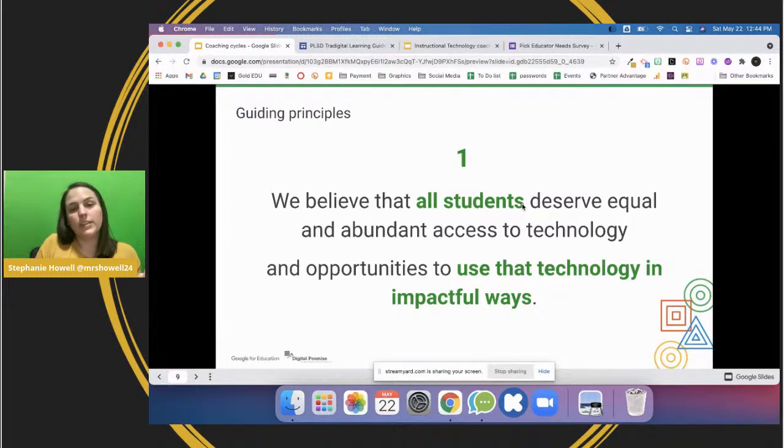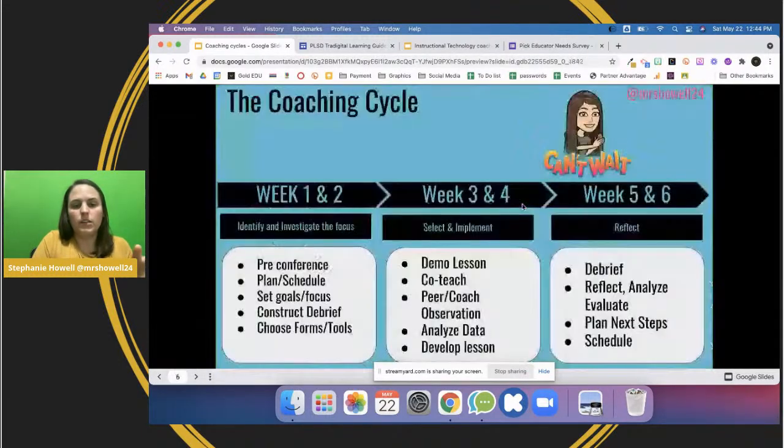So for example, if we're doing a coaching cycle with Eduelastic, weeks 1 and 2, we're going to plan: what are the standards we're covering? What type of questions do we want? What DOK levels? Weeks 3 and 4, I might come in and co-teach with you, develop the test together, and then come in with you to co-teach giving that assessment to your students.